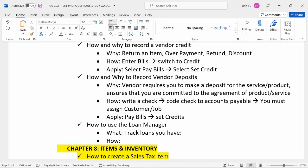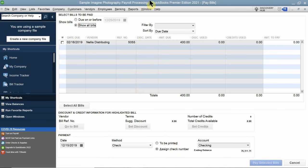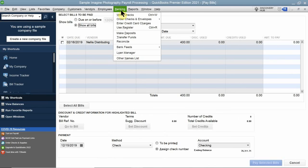Do you mean how to document the loan? Yes and no, but in this case, there's only one way to be able to access the loan manager. Go to the banking menu and choose loan manager. Okay, so banking, loan manager.